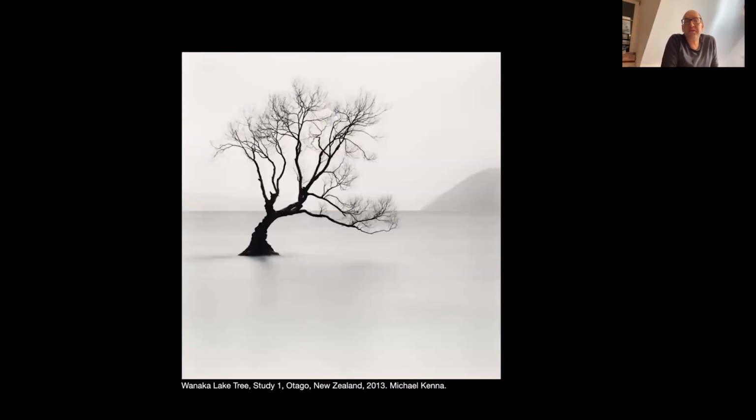This is not a mode that has just eventually ended when things changed. This is something that still goes on. So we have photographers like Michael Kenna. This is from 2013. So this kind of encountering nature and being meditative about nature, this is something that just continued.